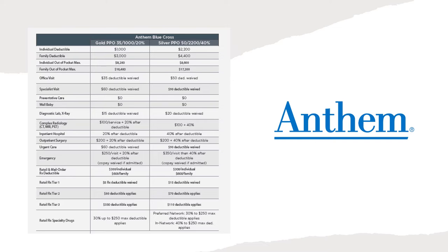For radiology, you're going to be paying $100 per service plus 20% after the deductible. For inpatient hospitalization, that's 20% after the deductible. Outpatient surgery is $200 plus 20% after the deductible. Urgent care, you're going to be paying $60 and you do not have to pay your deductible on that. Emergency room visits are $250 plus 20% after deductible.